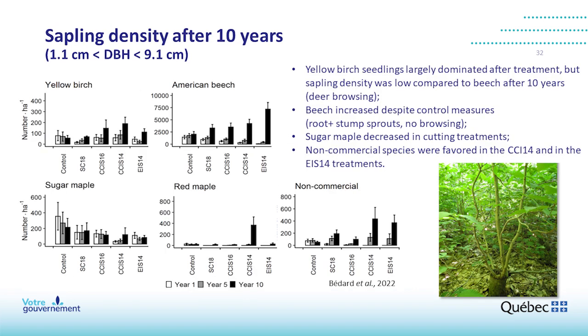For the sapling density here, I show you the results of yellow birch, American beech, inside and outside, and other species inside and outside exclusion to show you the great impact of deer. And we have also some moose browsing on this experiment. So inside exclusion, we have about 8,000 to 9,000 saplings per hectare after 10 years. This is the black box here.